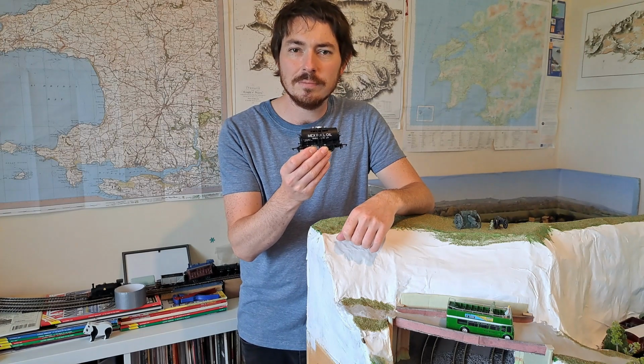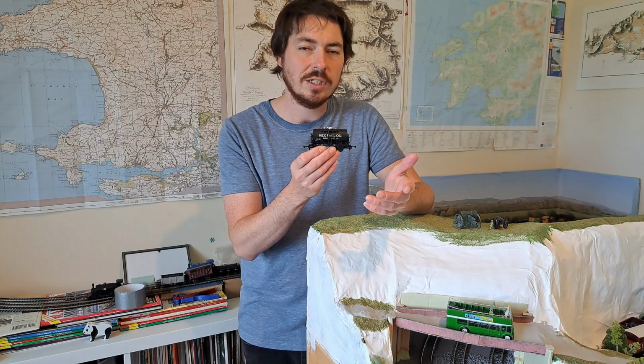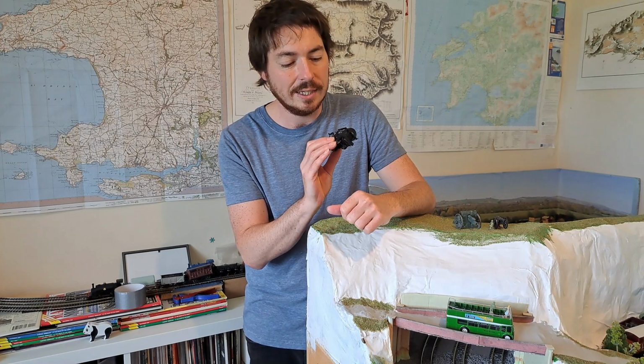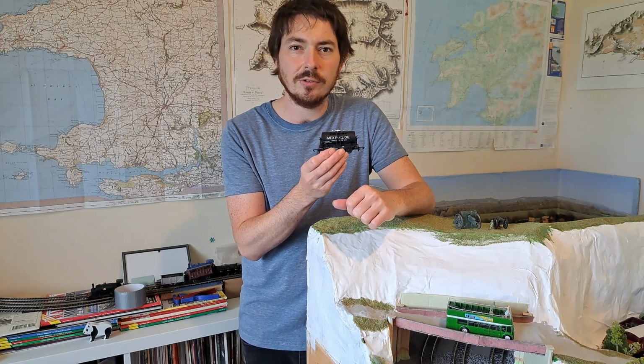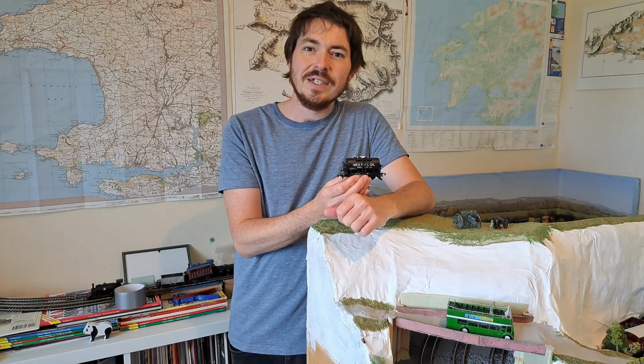Would I recommend buying one? Yeah, I suppose, if you wanted that livery. If you wanted some extra, slightly different rolling stock for the interwar years, it would be kind of cool. If you have a small fuel depot, for instance, on your railway. Yeah, nice. That's my review.